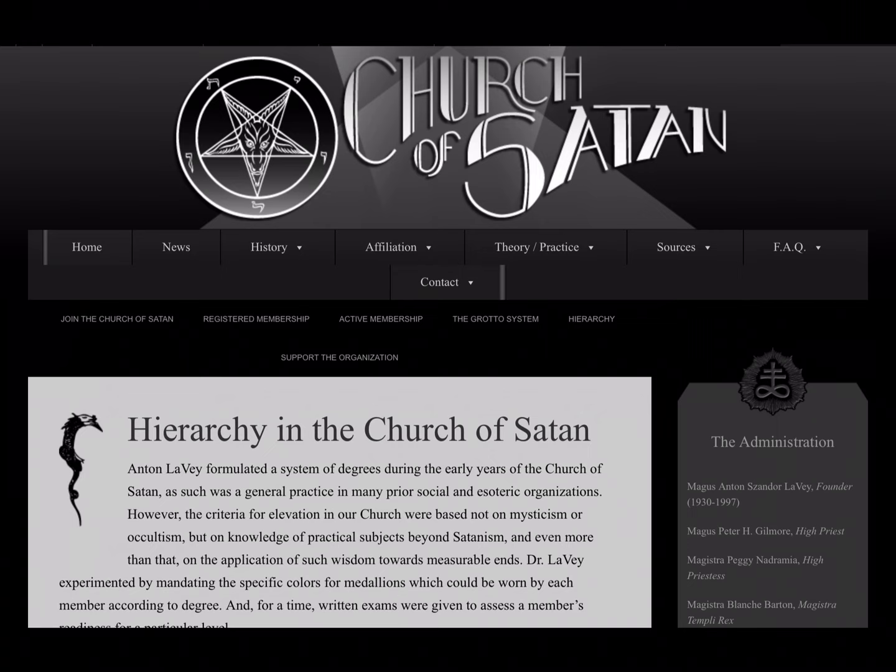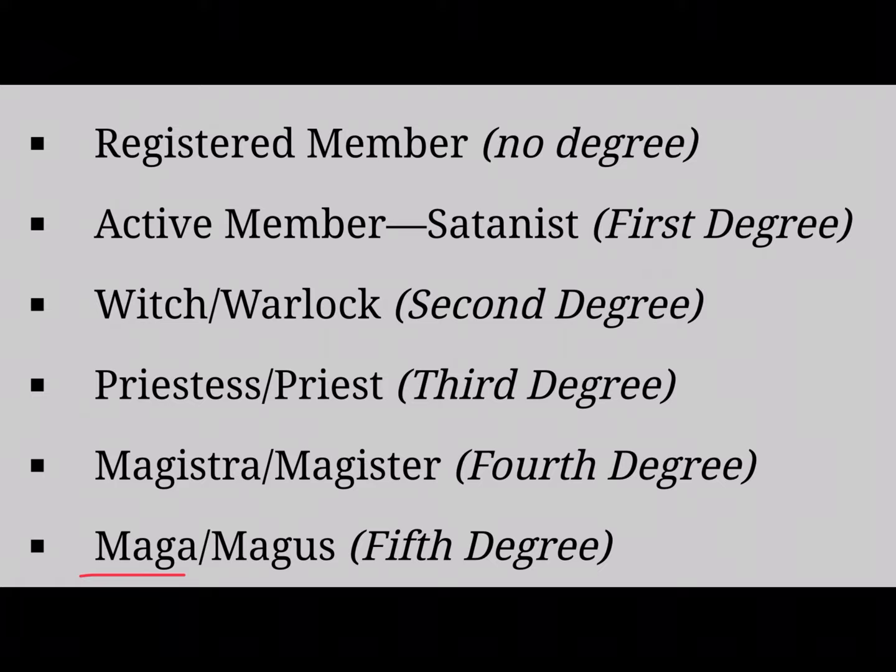The Church of Satan, in which you can be a registered member and grow into a Satanist, grow into a witch, grow into a priest, grow into a magister, or grow into a MAGA. Make America great again.